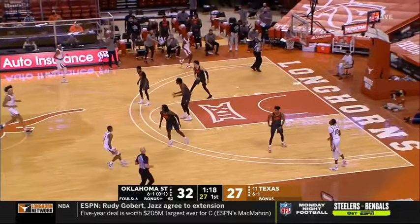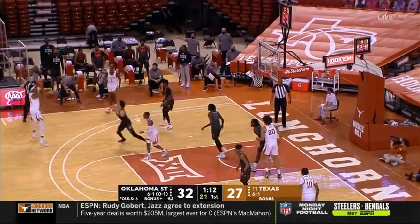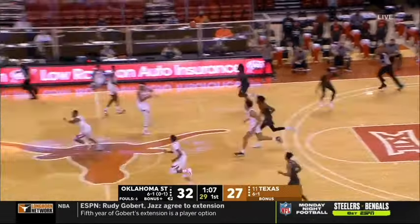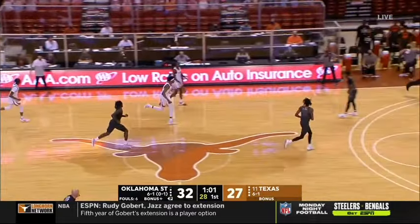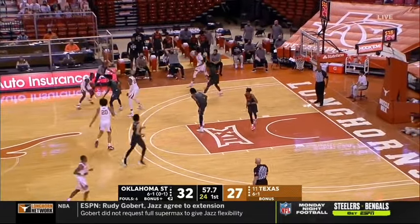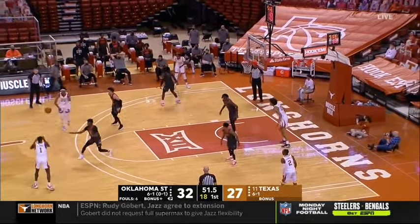Well, since the run, OSU has come with waves of aggression in attacking the boards. That was just a man rebound. Kai Jones misses the wide open three. The push to Cunningham, he falls over, tried to save it. Ends up with Jericho Sims in his possession. Under a minute left to play here in the first half. This time Jones gives up the three.